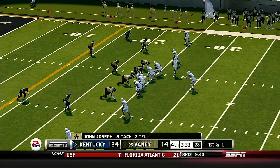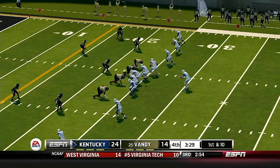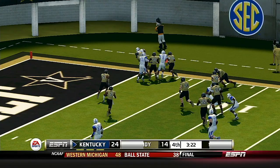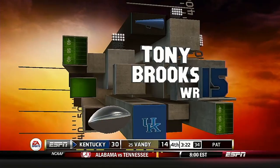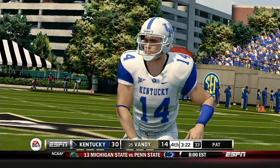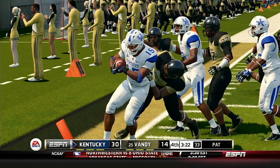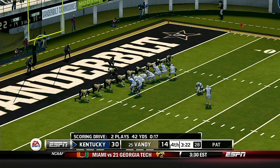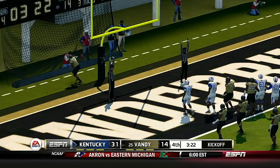The sub package in there defensively in this five wide receiver set. Check. Caught out of the open. Touchdown, Wildcats. I like how the quarterback, the offensive line, and the receivers made a concerted effort to get into the end zone. He splits the uprights with the extra point.